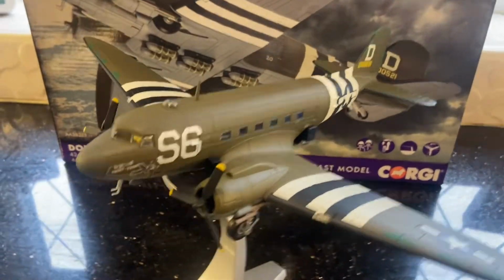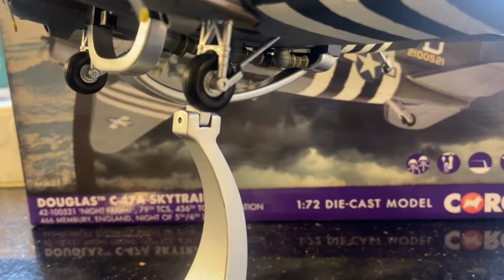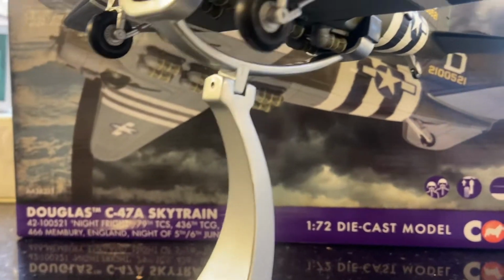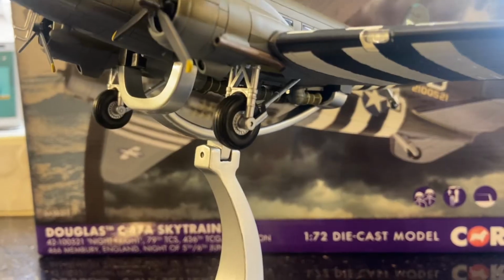So here she is up in flight. Let me show you a closer look at those power packs. You can see underneath there on the large stand, you've got 6 of them in 2 rows of 3.